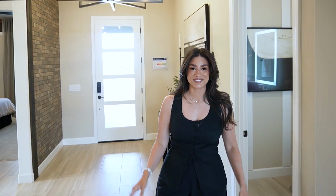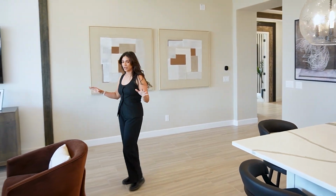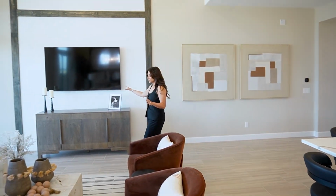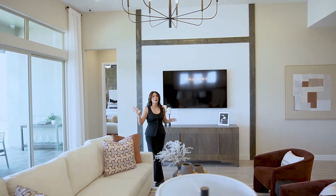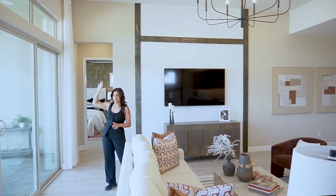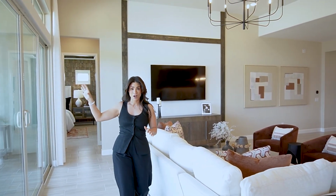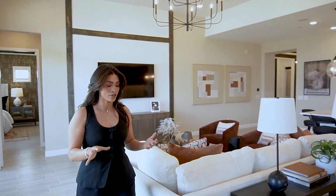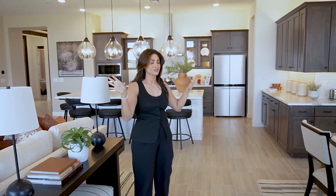Now let's take a look at the beautiful kitchen and great room. Look at how beautiful this space is. Now it's one big open room, which is really nice. You have your living room here, which is great. And one thing about this area is it does extend into those 12-foot ceilings, but then you almost have floor to ceiling sliders on both sides. So much natural lighting. You have beautiful views of the Rincon Mountains. It's almost everywhere you see, which is so great.